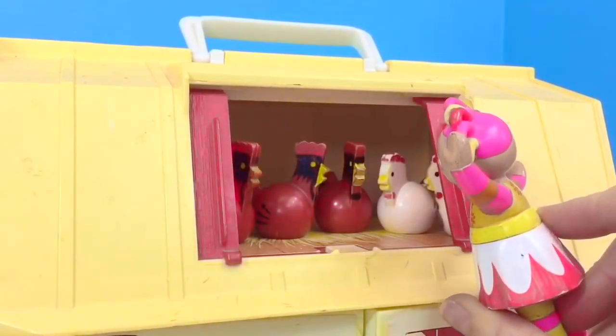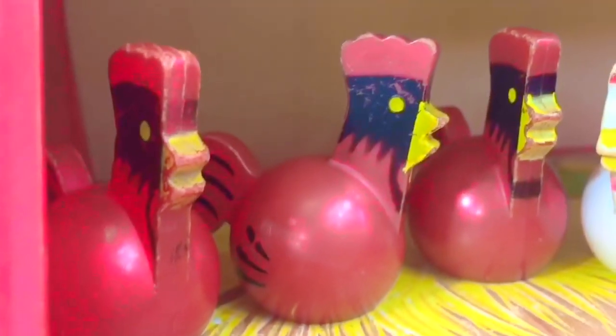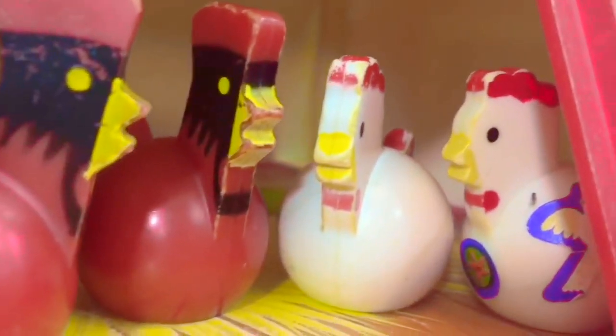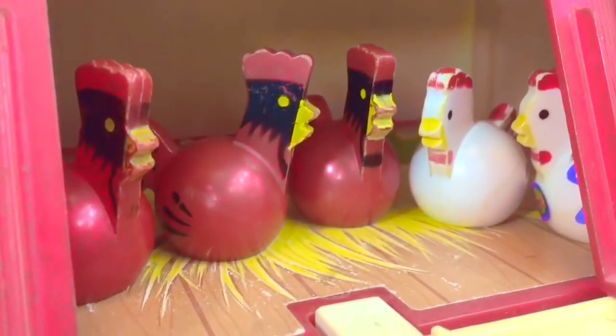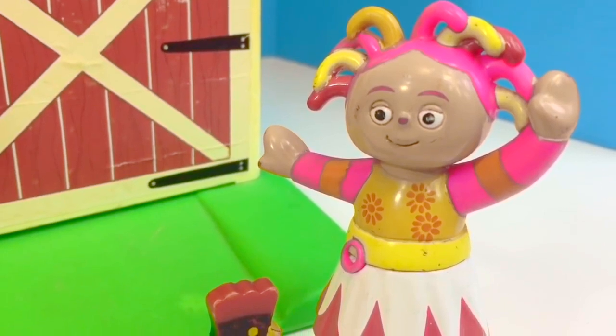There are roosters and hens. 3 red roosters and 2 white hens. The roosters say, cock-a-doodle-doo. And the hens go cluck, cluck, cluck, cluck. And now you've met all of the animals on our farm today.